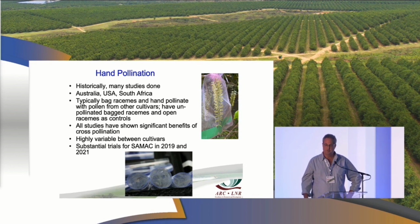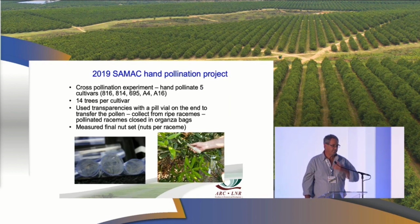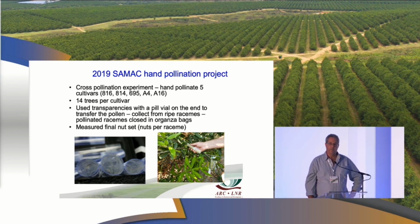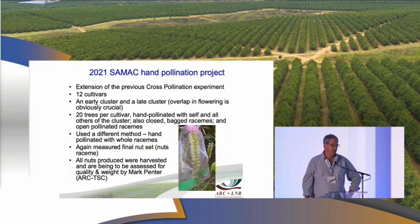And I've done 2 substantial studies for SAMAC in 2019 and 2021. In 2019, we just used 5 cultivars: 816s, 814s, 695s, A4s, and A16s. It was sort of a preliminary study. We only had 14 trees per cultivar. We used organza bags to close them up, and we hand-pollinated them with transparencies with pill vials, and we measured the final nut set, basically what was produced in each of those different crosses, those different cross-pollination sets.